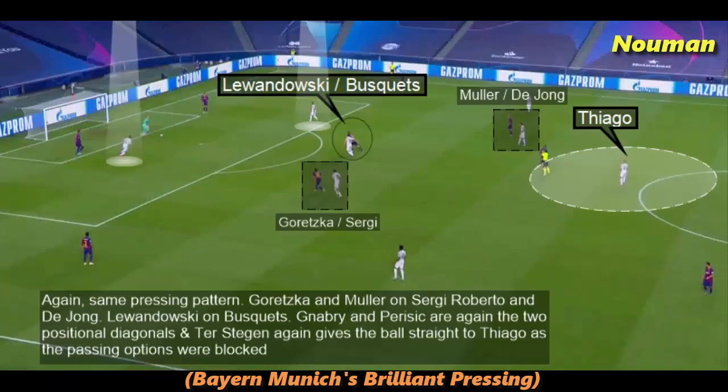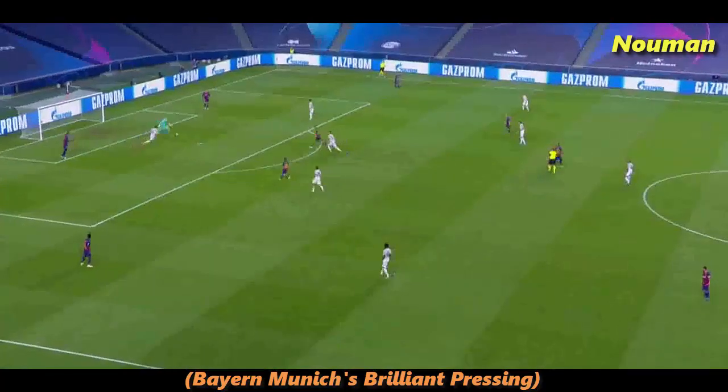Here again, same pressing pattern, Goretzka and Thomas Muller on Sergi Roberto and Frankie de Jong. Lewandowski on Sergio Busquets, Gnabry and Perisic are again the two positional diagonals, and Ter Stegen once again gives the ball straight to Thiago as the passing options were blocked.